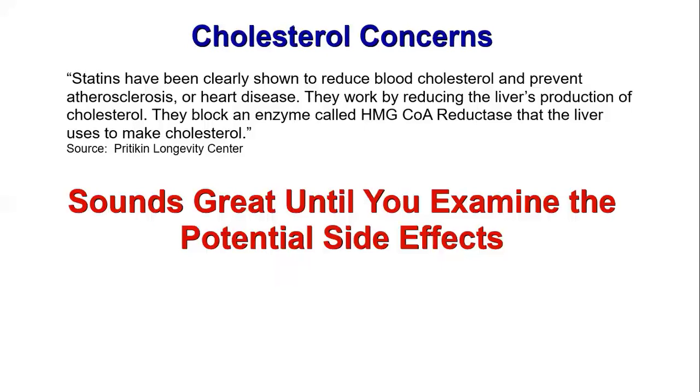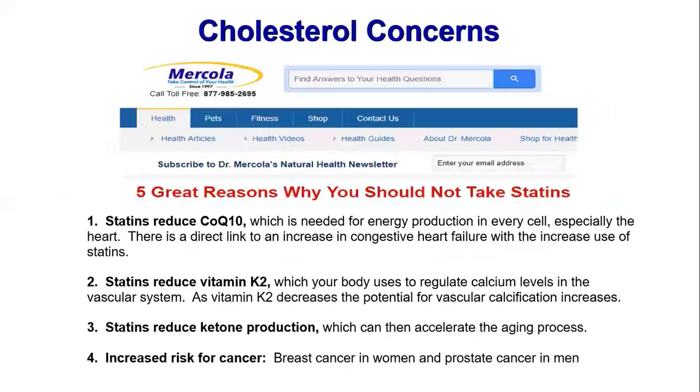So this all sounds great until you begin to examine the potential side effects. Now, I know that Dr. Marcola is in a little bit hot water with the government with some of his views on the pandemic, but that still doesn't take away from what he talks about with regards to cholesterol concerns. He had an article called 5 Great Reasons Why You Should Not Take Statins.